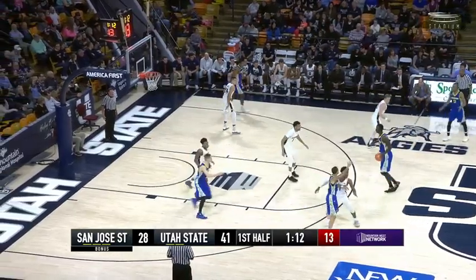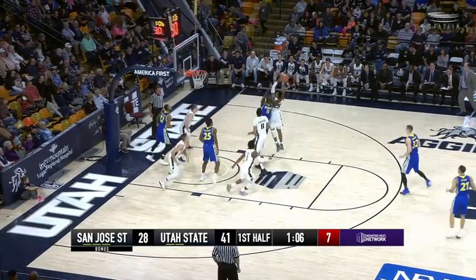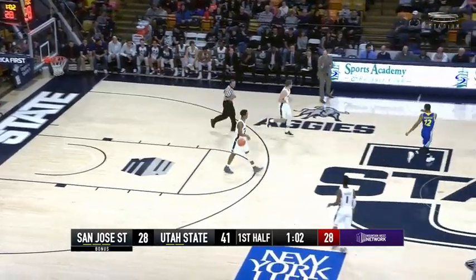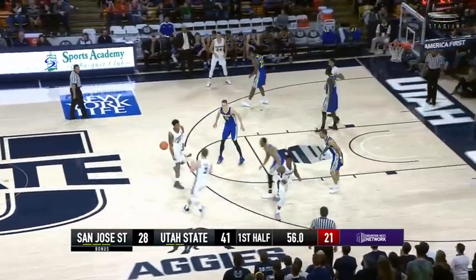Barry cut off, picks up his dribble, has to hand off, and then finally dribbles into the lane, going against Dargenton. Shot won't go, fight for his own rebound, and it's pulled down by Brown. 1 minute left to go. Aggies lead by 13 with the ball. 25 seconds left on the shot clock. Brown hands over to Merrill.